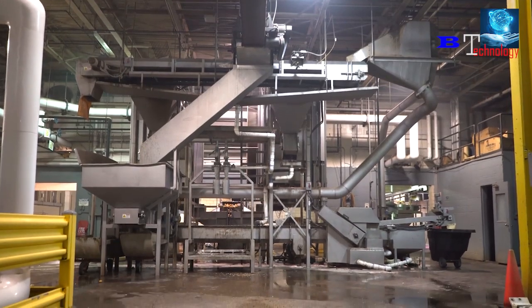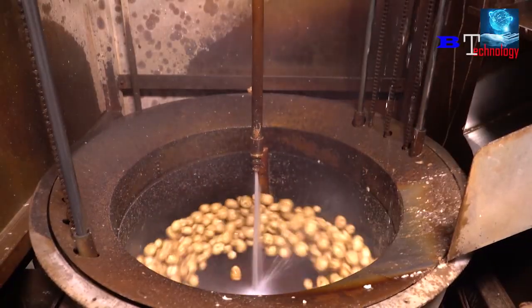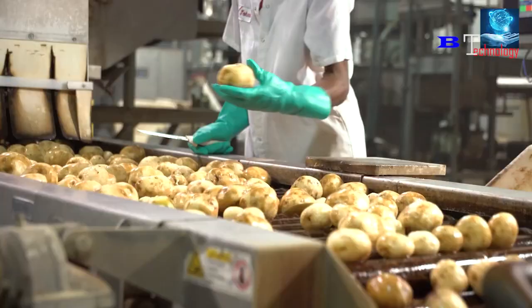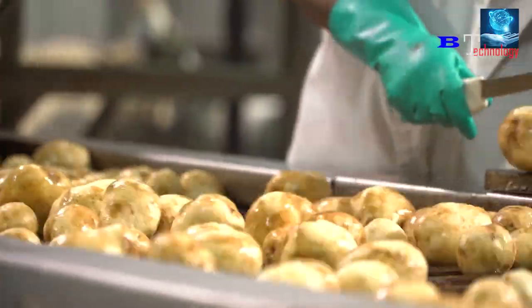Once the potatoes are selected, they are transferred to an automatic washing machine. This system uses powerful spray nozzles and rotating brushes to remove dirt, soil, stones, and any impurities on the potato surface, ensuring the product is clean before moving on to the next step.